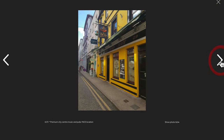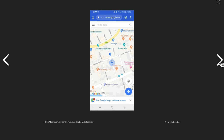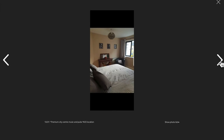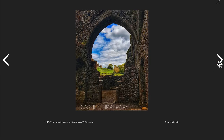And as we go through the photo gallery, there's a lot of vertical photos. And so I think this host can definitely really improve their listing by adding better pictures. A lot of them are vertical, and there's not a lot of pictures of the actual house. It's not ordered in a very logical way. It's kind of all over the place.